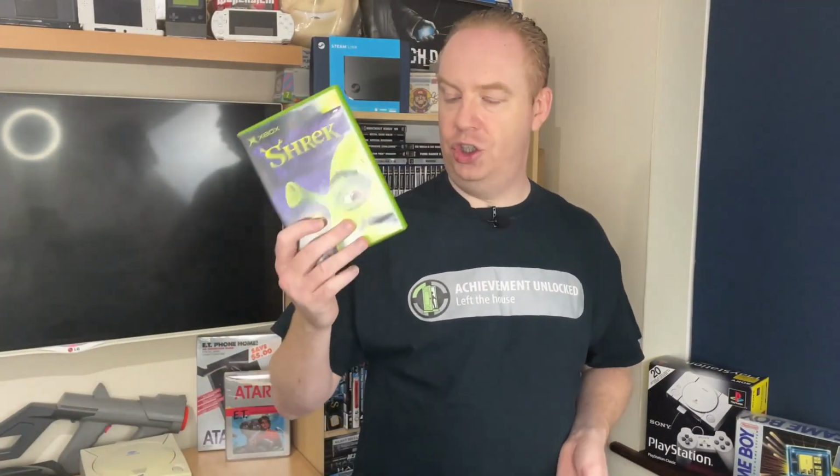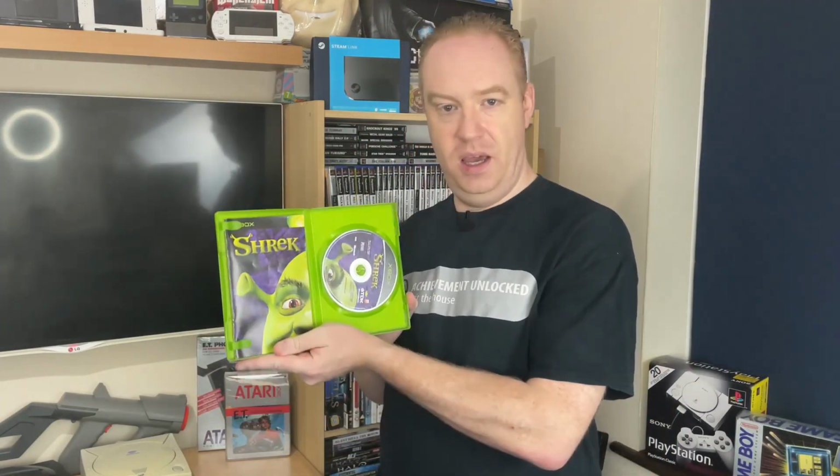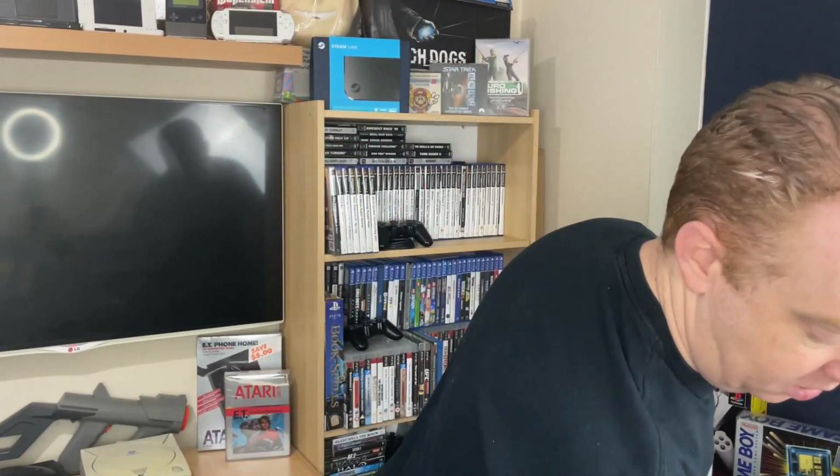Next one we've got Shrek. So this is based off the original film. It's box complete and yeah, I haven't played it, haven't seen it. Obviously I've seen Shrek, I've never seen the game, never played it, so yeah, one that I will have a look at. So what I will do is if I can, I will try and get some games footage put into this video, but it just depends on how much I can actually get through between now and when the video goes live.